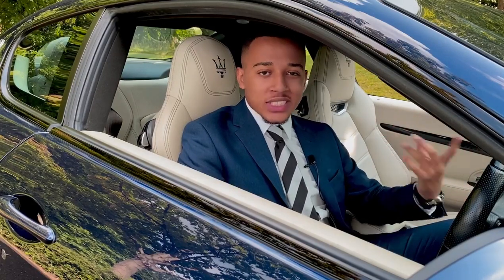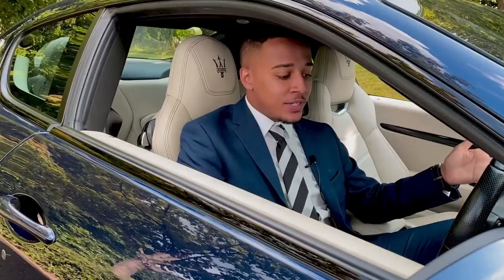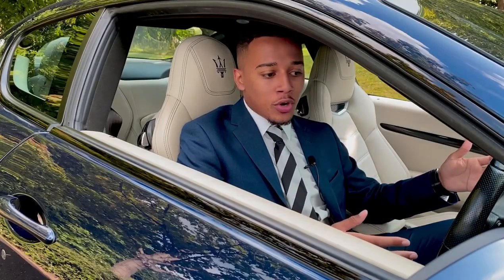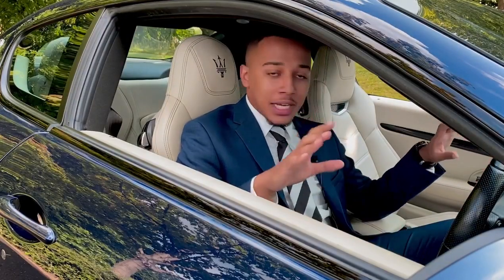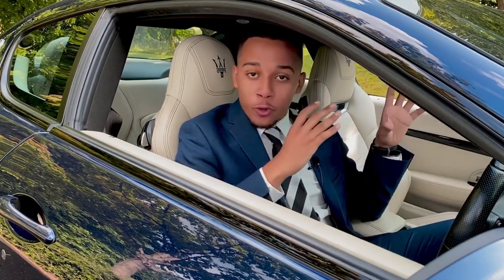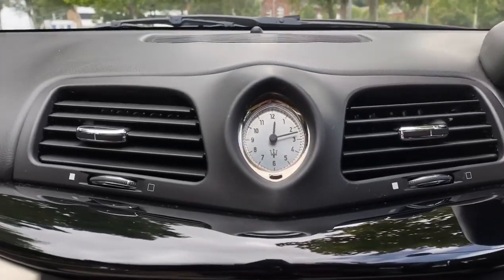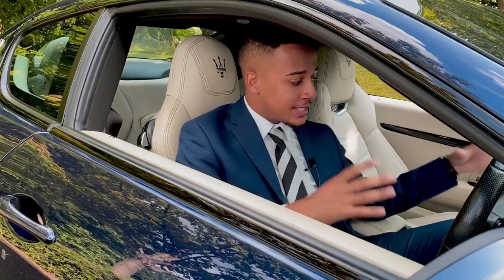Let's talk about the elements of driver convenience with the Maserati GranTurismo Sport. So you've got your more staple features such as your Bluetooth connectivity, your aux connectivity. You've also got cruise control. And you've also, which I guess isn't a staple thing, maybe in a Maserati it is, got your Maserati clock as well, which I think just brings the whole car, especially the dashboard, together in the centre.